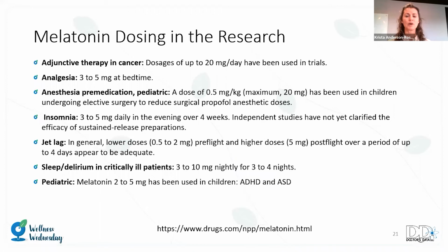So to address the question, what is the best dosage of melatonin? Here is a summary of 187 references of melatonin dosing in the research for different purposes. So a couple examples, when melatonin is used in cancer, this particular survey said that dosages can go up to 20 milligrams. I've seen up to 50.